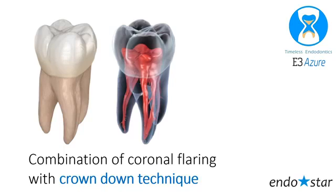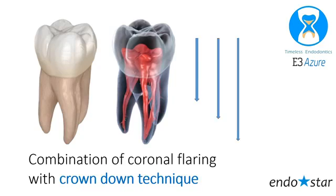Okay, so in the cases I will talk about, I want you to collect more points, so you will get, as I told you before, the points backward. So it's coronal flaring with crown down at the same time from the first 1 to 2 minutes. Okay, let's go. So larger files, smaller, but when I say larger, I'm not saying 25, I'm talking about 35, sometimes 40.